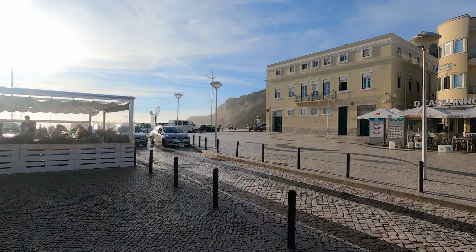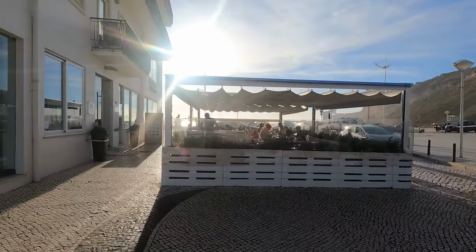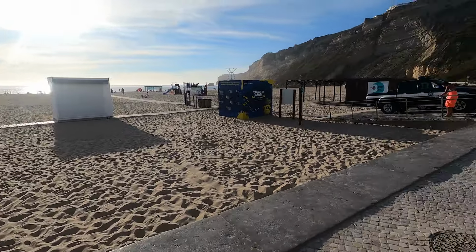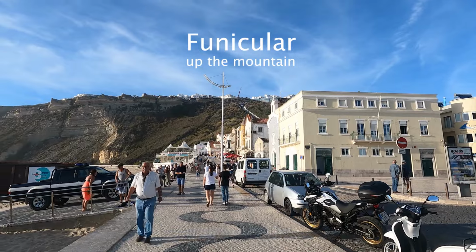And that is Nazaré. Yes, we have been here before, but we thought Julia should see it. This is a surf town and home to the largest waves in the world. Oh, look, there's a vernacular.